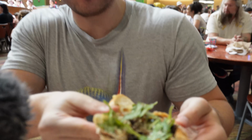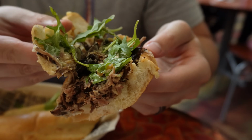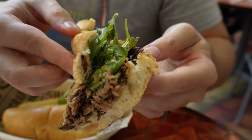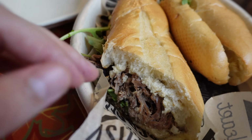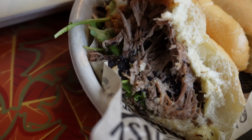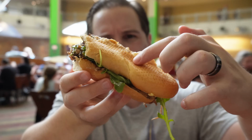So you can see it's got a little bit of bite because of the horseradish on it. The arugula is the right type of salad you want to use for this because it adds a nice little bitterness, but the texture doesn't overpower it. And that au jus is soaking into the top. The bread is absorbing everything. There's a little texture right here at the bottom of the bread. And the roast beef is tender. Like it fell apart in my mouth.